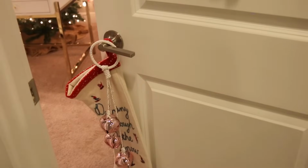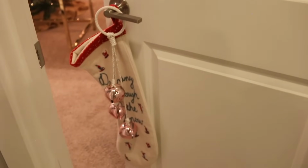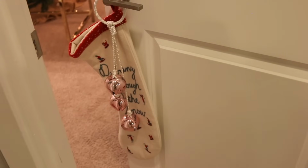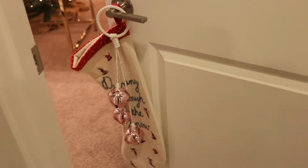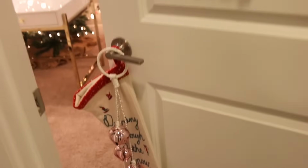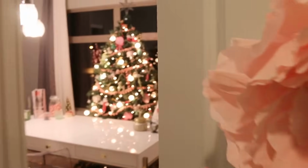I've got some pink sleigh bells hanging off my office door, along with an Anthropologie stocking that says Dashing Through the Snow. It's got little skiers on the front. It's so, so cute. So let's go inside here.